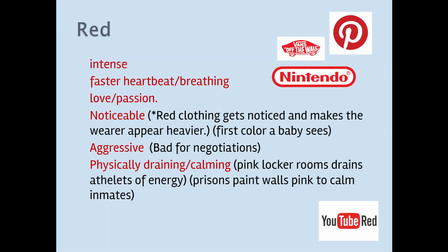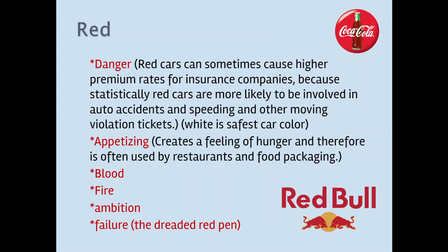I don't think many of them do that anymore, but that's just kind of an interesting little fact there. So looking at the logos you can see here, you might wonder why those companies might have chosen red. What is it about those characteristics that the company is trying to tell you about themselves? A little bit more about red.